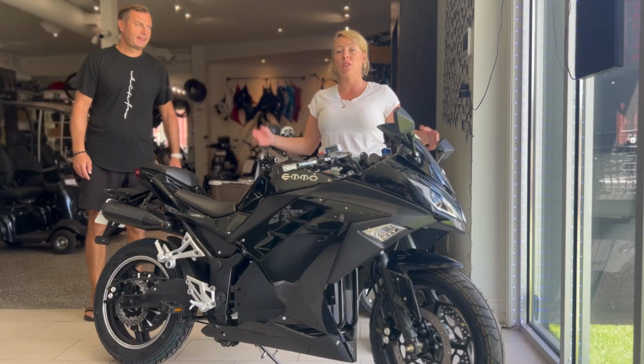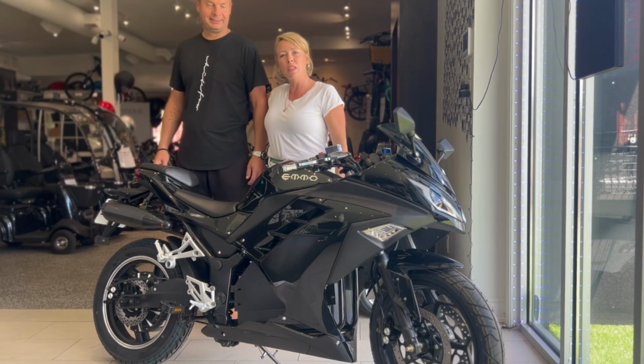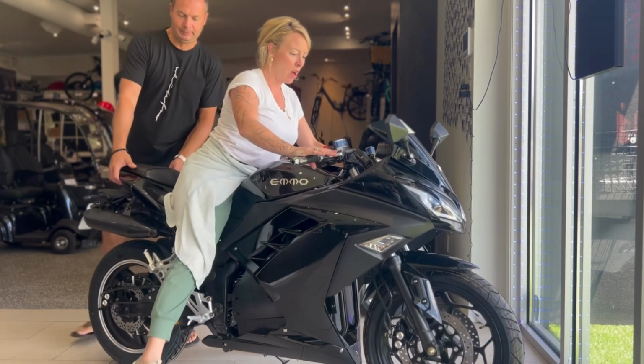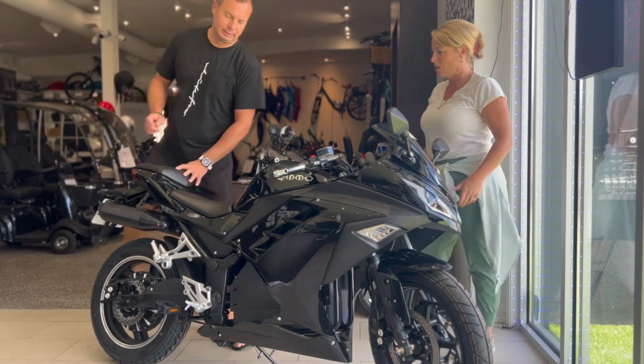Okay, for size, because it's really hard to figure out what the size of these bikes are. I'm 5'3". This is my husband. He's 6'4". So this is what you look like on a bike. I'm 5'3". That's what I look like. And you are 6'4".